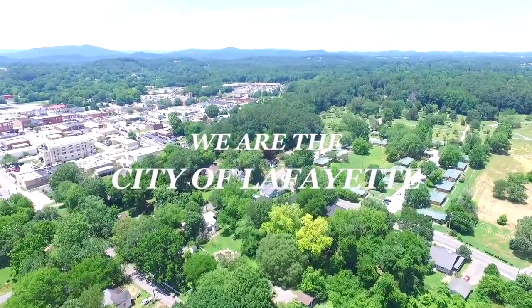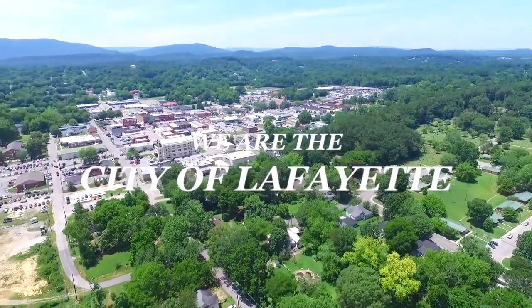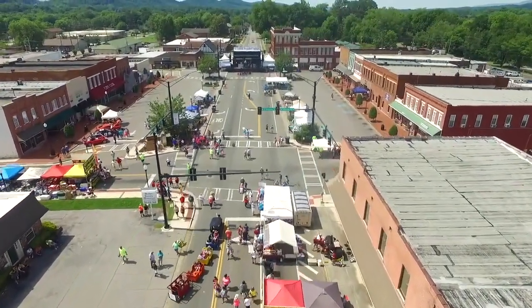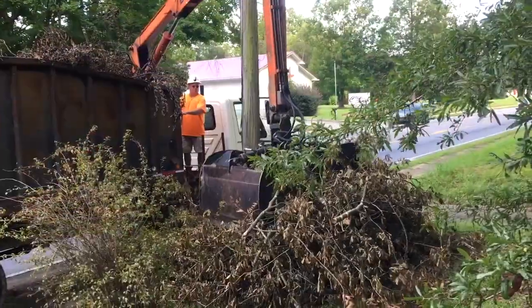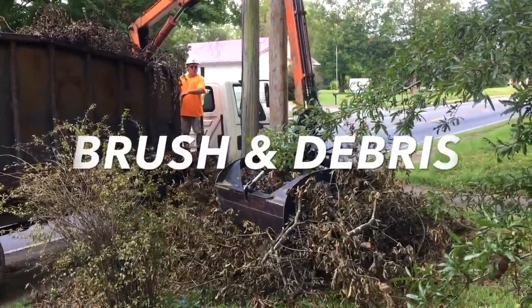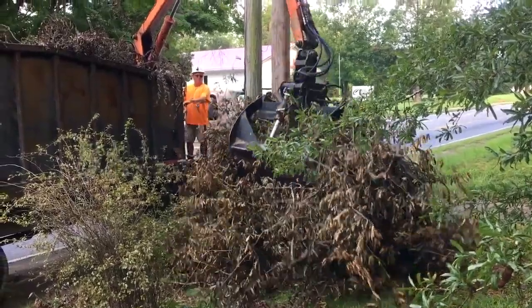The City of LaFayette knows the importance residents place on living in a comfortable, attractive area that they can take pride in and be proud to call their home. That is why it's important for residents to be aware that brush piles and debris piles are different from one another and how they are collected within the city.